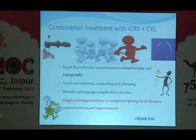You need to have very good case selection. You need to plan your cases well and counsel the patients that there will be only a certain amount of improvement. You will need contact lens rehabilitation sometimes. And if there are complications, they need to be managed. But the good thing is that in a single sitting procedure, you have achieved both disease control, stopping the progression of the disease, and given the patient a fairly good visual improvement as well.